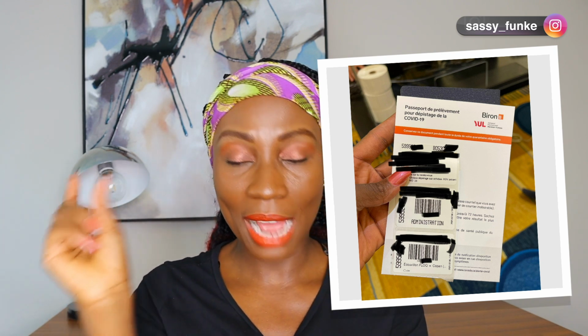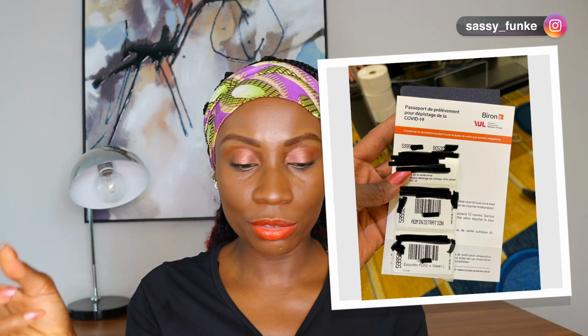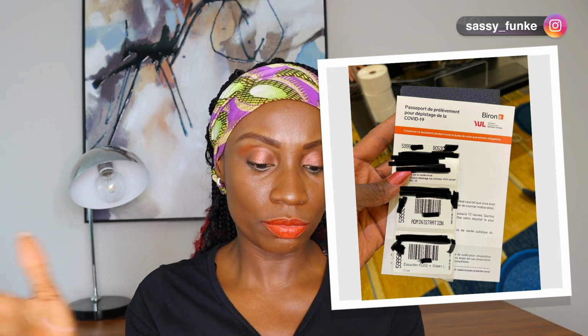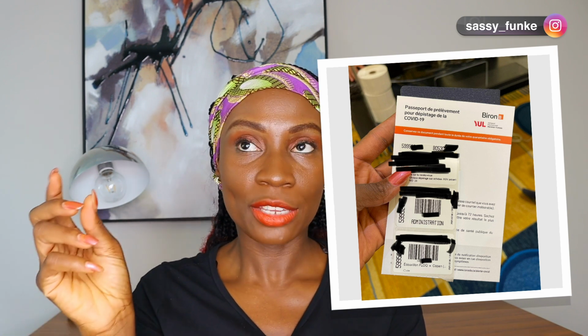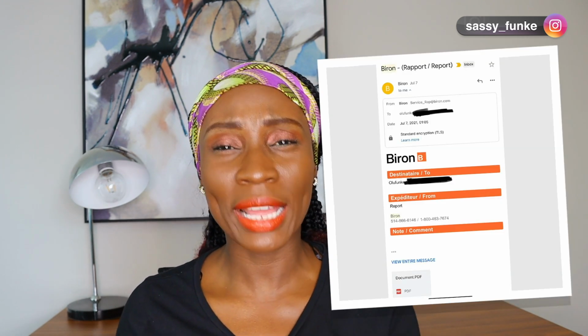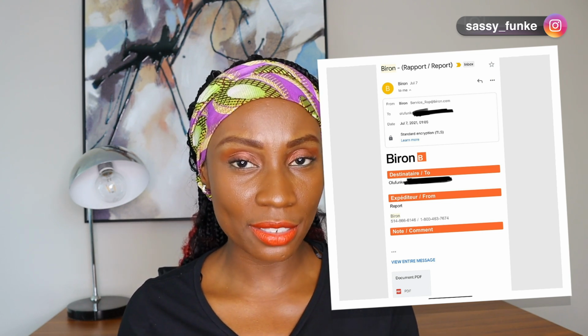That sticker has a passcode, and once you get the email from public health or this platform that is issuing the results for the test, you have to put in this password to retrieve your result. So I received my result at around 1 a.m. the next day, which was less than 12 hours after I took the test. The result was negative, which is great.